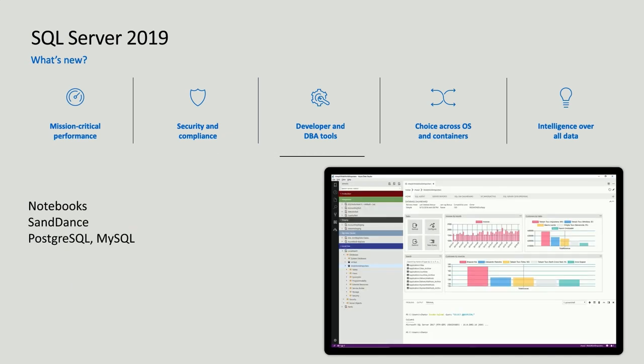Now, in the space of developer and DBA tools, hopefully you've all learned about and tried Azure Data Studio, our new cross-platform open source tool for all types of data personas, whether you're a database administrator, a database engineer, or a data scientist. This tool is available for you to download for free and use, and it is designed to be multi-database engine, so you can use it not just with SQL Server, but also with SQL Server in the cloud, such as Azure SQL Database, or with Azure SQL Data Warehouse, also with other database engines like Postgres and MySQL.